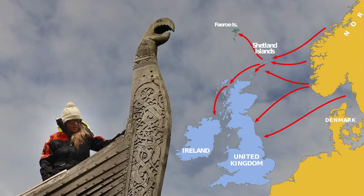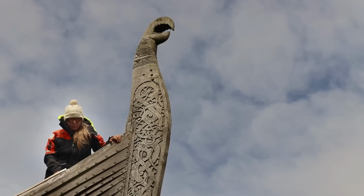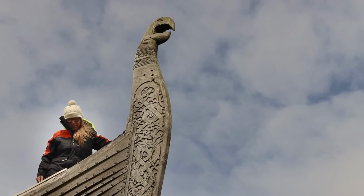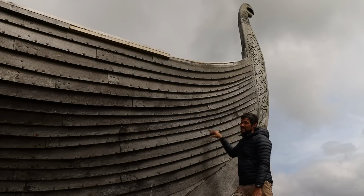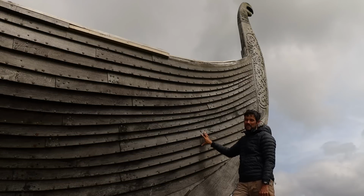So this is a Viking longboat replica which was sailed over here from Sweden, and they were originally looking to take this across the Atlantic, but it's remained here in Haraldswick, and this is the type of boat that would have originally sailed here. This is a replica of one of the raiding boats. These were between 17 and 36 metres long, so this is a fairly small one.